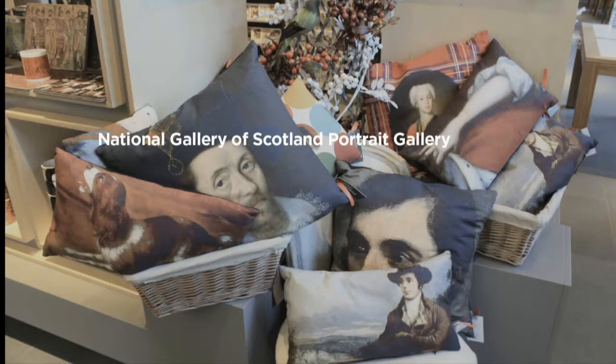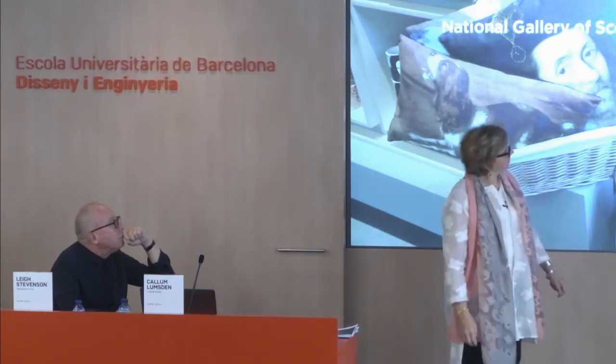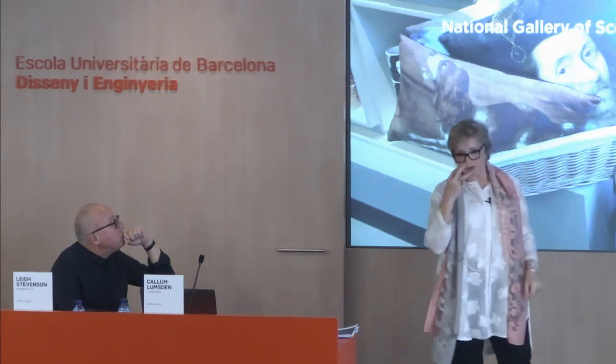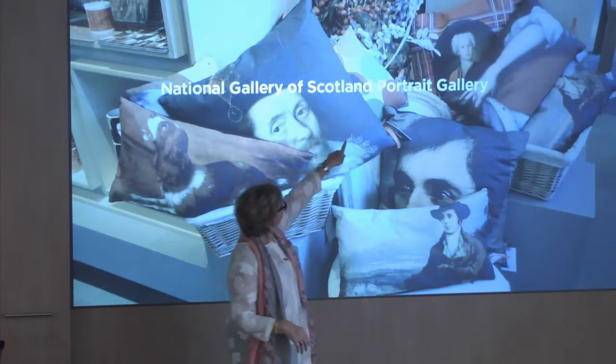And what we did was we talked to some contemporary designers, one called Timorous Beasties, who does incredible design work, and asked them to create some product around the National Portrait Gallery to be contemporary, to be fresh, to be alive. And you can't really see it here, but we took details of paintings and put them into polka dots, so a nose, an eye, an arm, a hand, or whatever, and created a whole range around that.